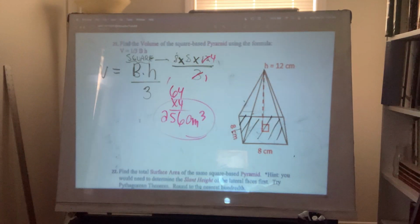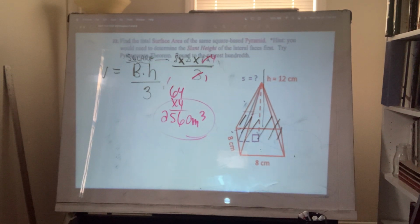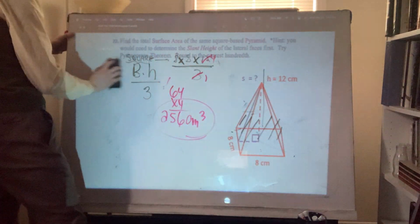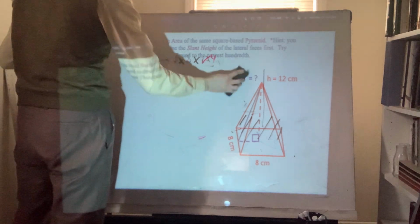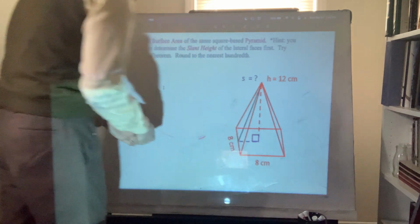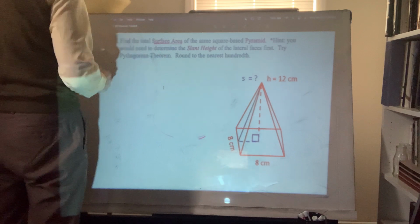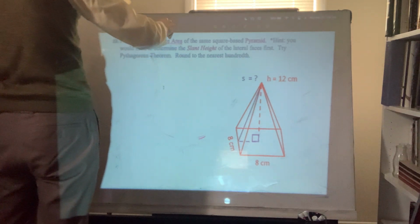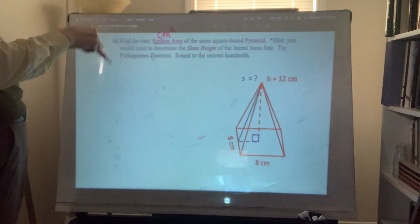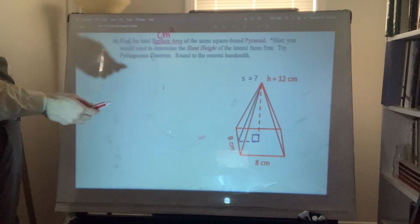Now the last question below it, 22. Same pyramid, but we're going to calculate the surface area. This is a little bit trickier because you have to sort of visualize it in real life. I have drawn it to try to get it to work, but here's what I mean. If you were to unfold this, the surface area is going to be an area, so it's going to be centimeters squared as your answer, rather than centimeters cubed. We're not talking about the interior of this.